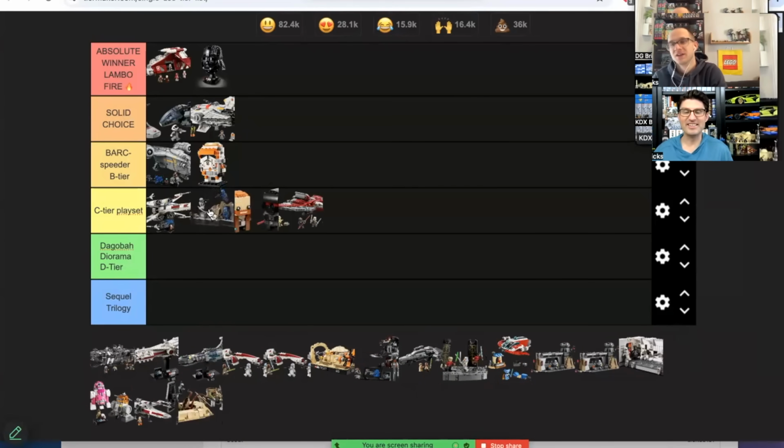Oh, really? Oh, yeah, man, I'm going Dagobah Diorama D tier. Wait a minute. What is this battle pack hate? Man, if you can get them 20% off and sell them for $30, you're going 16 to 30. Still put it in Dagobah Diorama D tier.